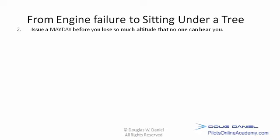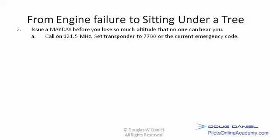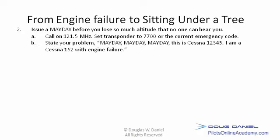Issue a mayday before you lose so much altitude that no one can hear you. Call on 121.5 megahertz. Set your transponder to 7700 or to the current emergency code, which I believe is still 7700. State your problem. Mayday, mayday, mayday.